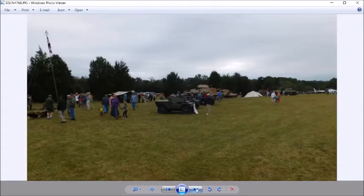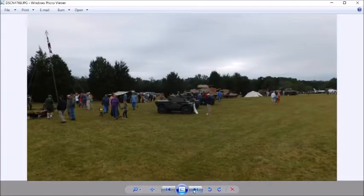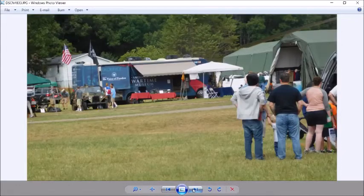Just another picture, kind of overall, seeing the people wandering around. They actually let you wander around and touch them. They don't approve of you climbing on them. And a lot of them you'll see there are guys dressed up. They can talk about their own vehicles because they're there.